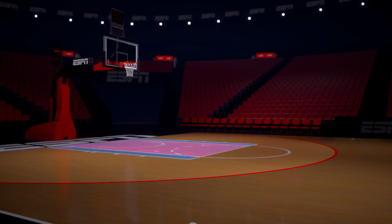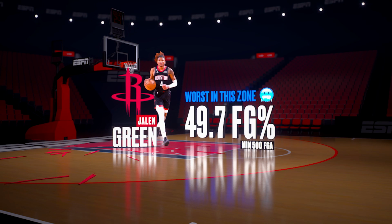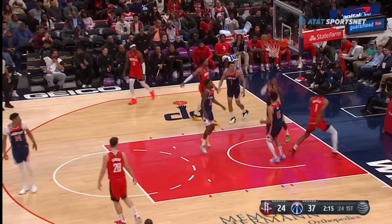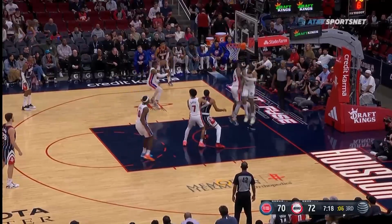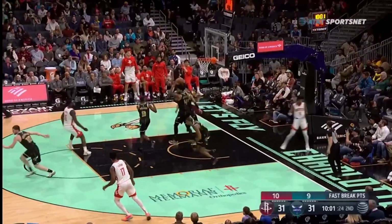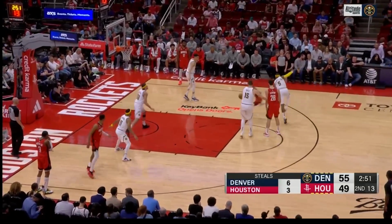So who was the least efficient? Jalen Green's 49.7% mark was the least efficient in that group. Houston's second-year guard is a rising star, but like a lot of ascendant young players, he's still struggling to finish at the cup. When he does, it's often spectacular, but his overall paint efficiency is a key growth opportunity for him in the coming years.